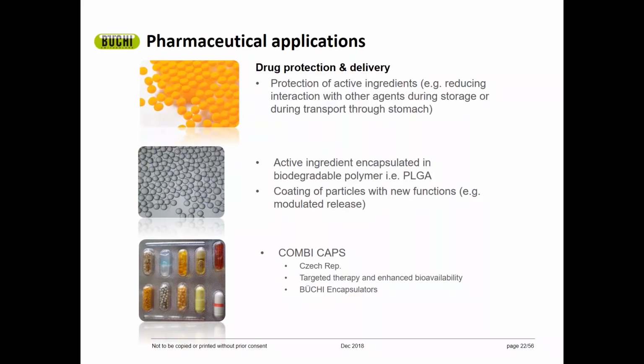What we have here is PLGA particles, which have a drug inside, an anti-inflammatory, and then these would have been passed on to coat, and they were coated at quite a high efficiency. So the goal was to protect the active inside from oxidation during storage, and that breaks down in the stomach, and then the material that's left is the PLGA, and then that breaks down and releases its payload.